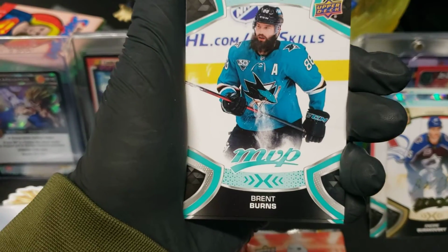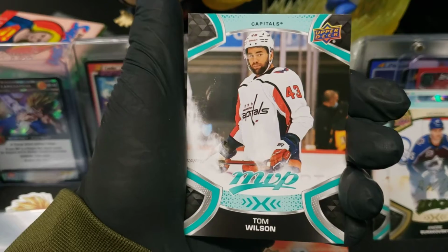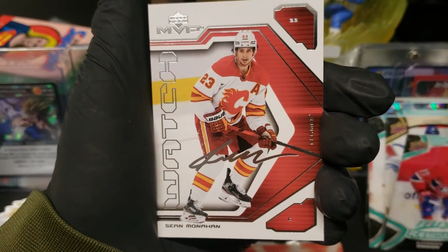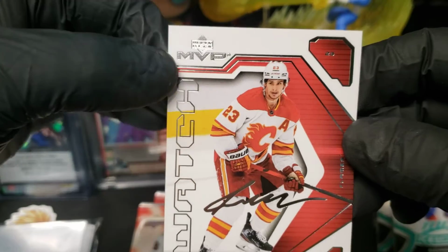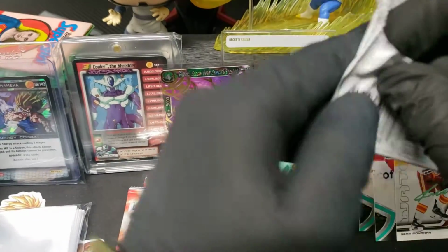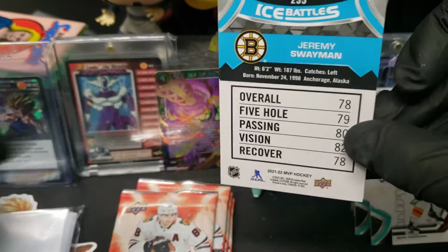Something different. MVP. Brent Burns. Brock Nelson. Tom Wilson. MVP Ice Battles. Alex Romanoff. Ooh. I like this old school Upper Deck MVP look. This kind of reminds me of those old school Black Diamond cards for some reason. For those that ever seen those in football back in the 90s or early 2000s, something like that.